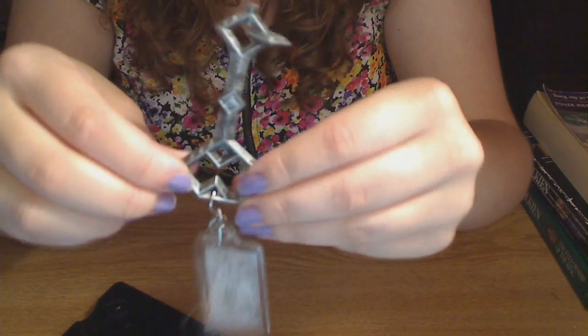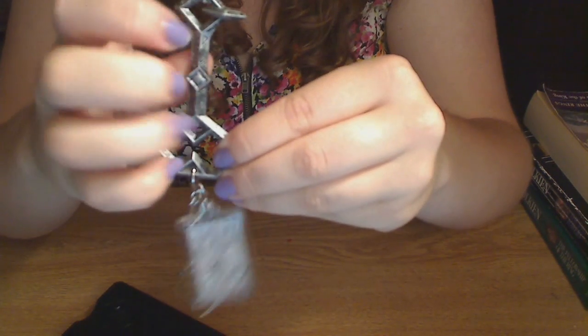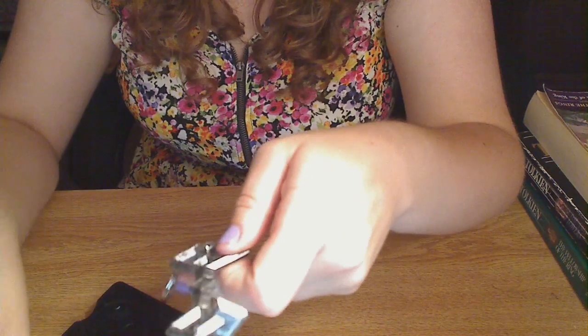created it. I mean, not this one. This is made by the Tolkien Collection. They make nice prop replicas, but I just think it's really cool to think that someone actually made it.